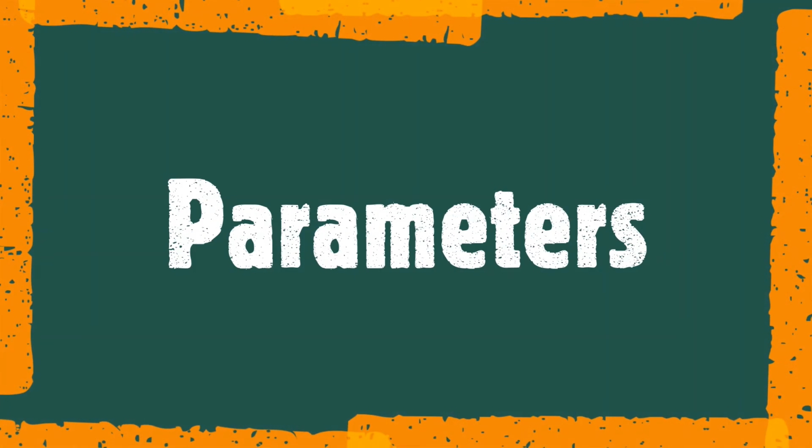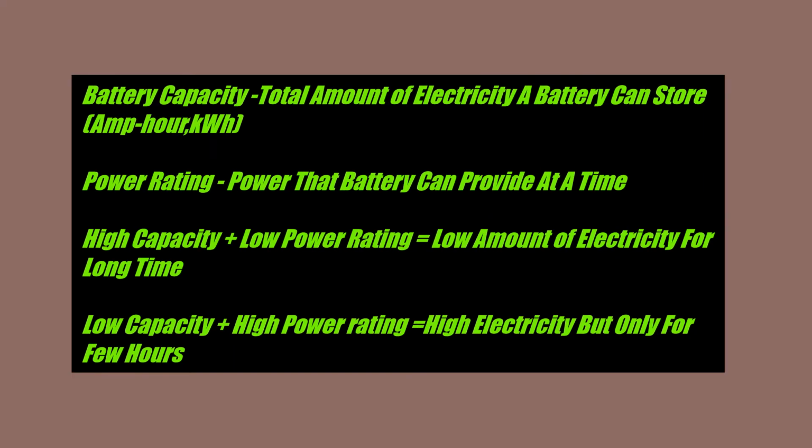Now let's talk about different parameters that can help you understand your batteries more effectively and help make a smart decision in your purchase. First is the battery capacity, which shows how big your battery is. It is the total amount of electricity that can be stored in your battery, and usually it's mentioned in the units of ampere hours or kilowatt hours.